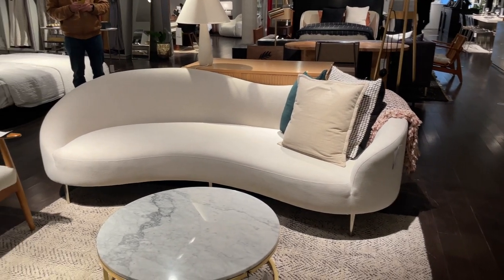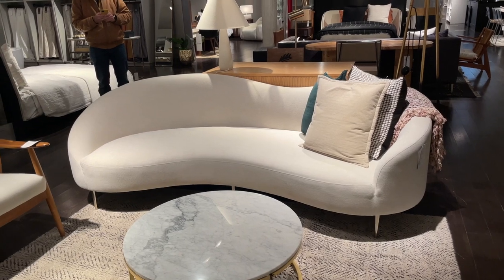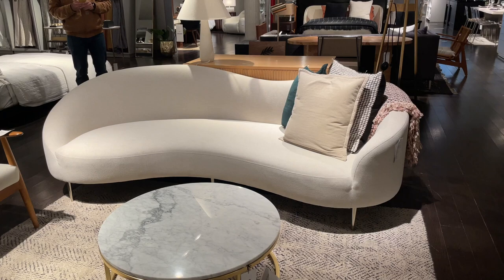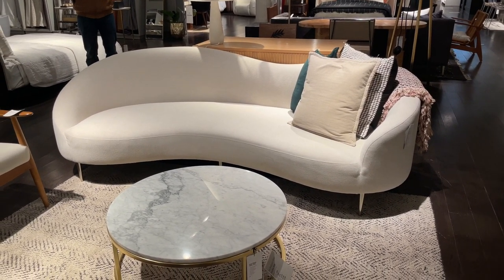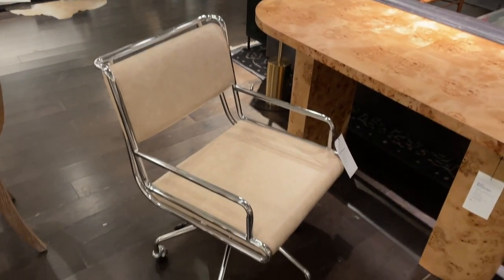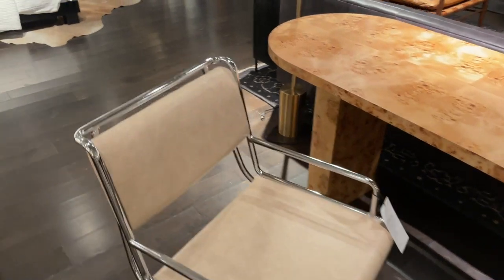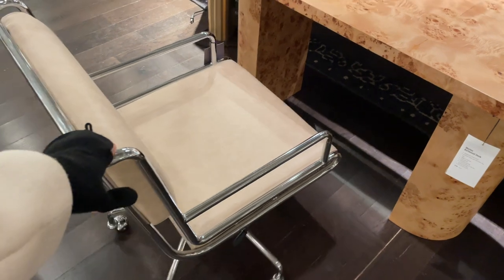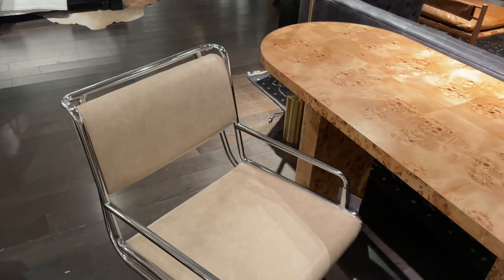I love this sofa. The shape is so elegant and so feminine and sophisticated. This would be gorgeous inside of a dressing room or something. Office space too, maybe. This chair is so nice. I was just saying that I wanted an office chair that can move around. This one really moves around well. And I love the beige color. It's like a nice leather. This is nice. What do you think?